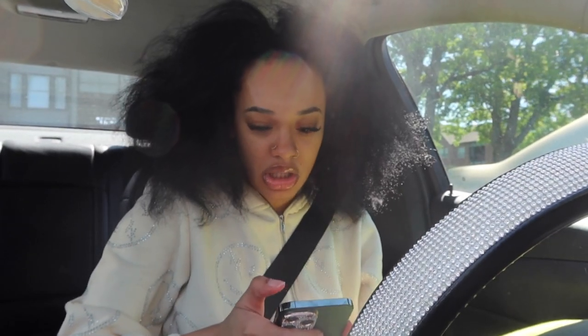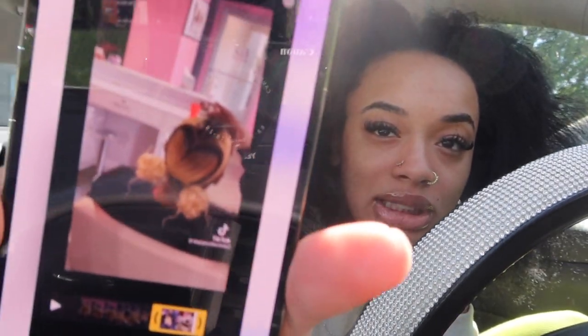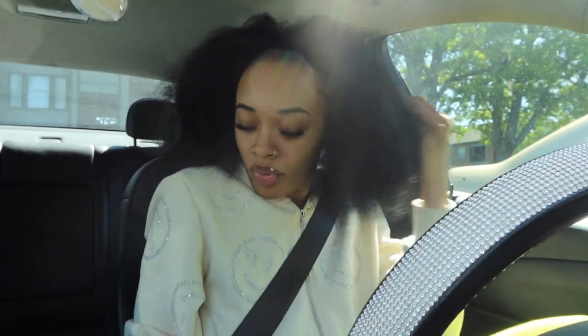Let me see if I can sit you guys right here. It's like fine to sit you guys right here, but the sun is like all up in the way. But yeah, so this is what the hair is looking like right now. I'm gonna pull up a picture of the style I'm getting. It's been going viral on TikTok recently, so my hair is not blonde obviously, but it's this style. Super duper cute. I wanted to focus on it, so I'm trying not to put my face in the camera. Yeah, so that's the style that we're getting.